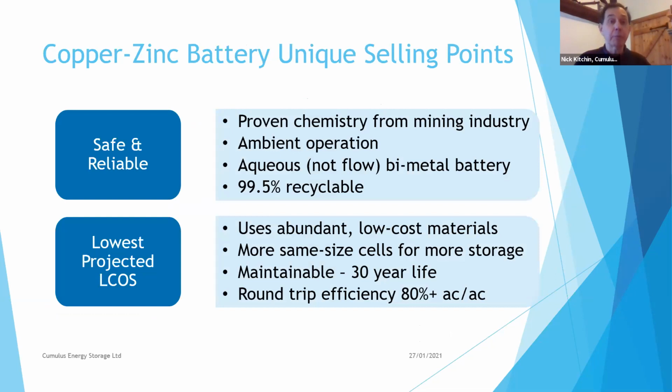2 key unique selling points. Firstly, it's safe and reliable. And the second point is its lowest projected levelized cost of storage. And if anybody's listening from the automotive industry, we're really keen to be able to utilize our assembly process, our assembly plants, to be able to re-employ some people from the automotive industry into the energy storage assembly plants that we want to set up. So there are lots and lots of similarities between our assembly process and that for the automotive industry.